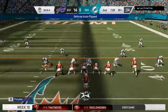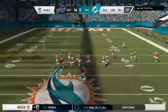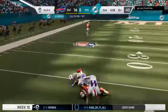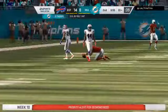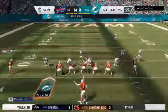Here's the 7th play of this drive. This is 3rd and 4. Operating from the gun. Thorpe. And he will find his man on the outside. First catch for him on the afternoon, and it results in a 1st down.